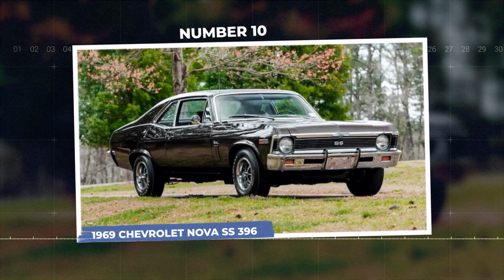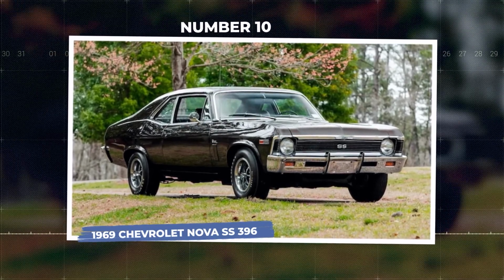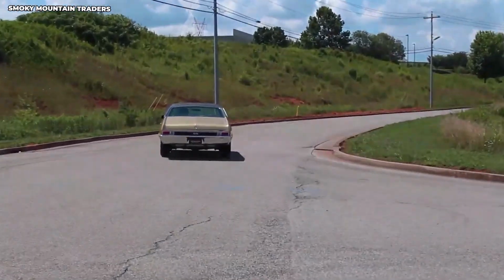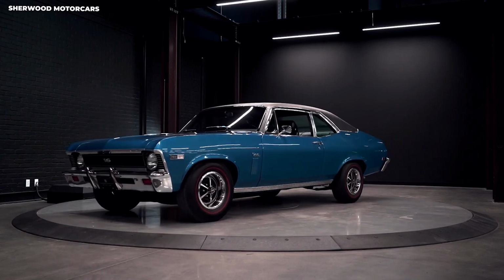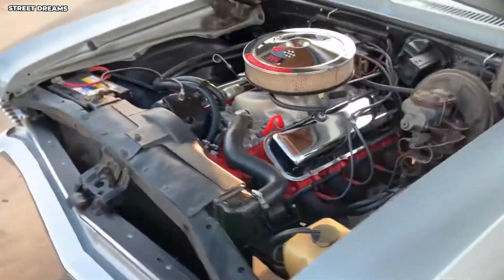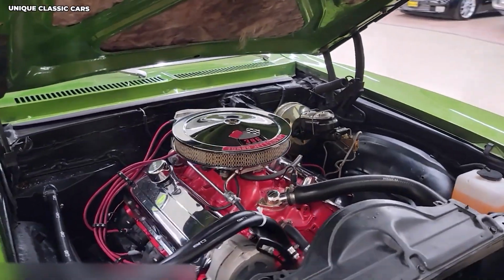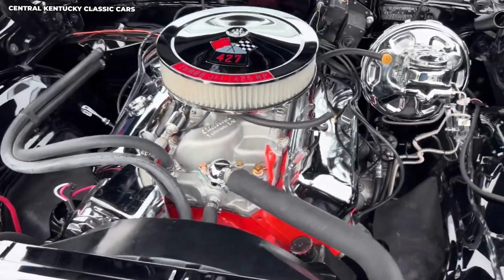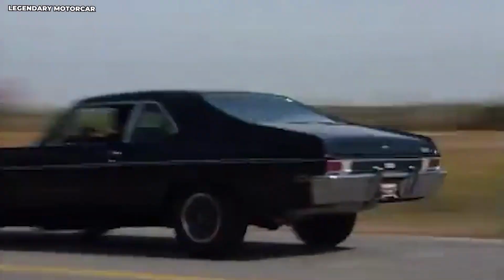Number 10, 1969 Chevrolet Nova SS 396. The 1969 Chevrolet Nova SS 396 told a very different story. This Nova had serious speed because of a special part inside called an engine. Under the hood, it had a big engine called a 396 cubic inch V8. That number tells us how much power the engine can make. Power helps the car go fast, and this Nova had a lot of it.